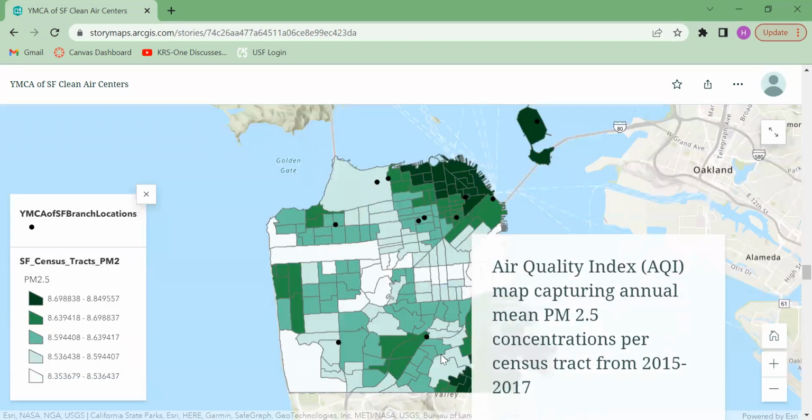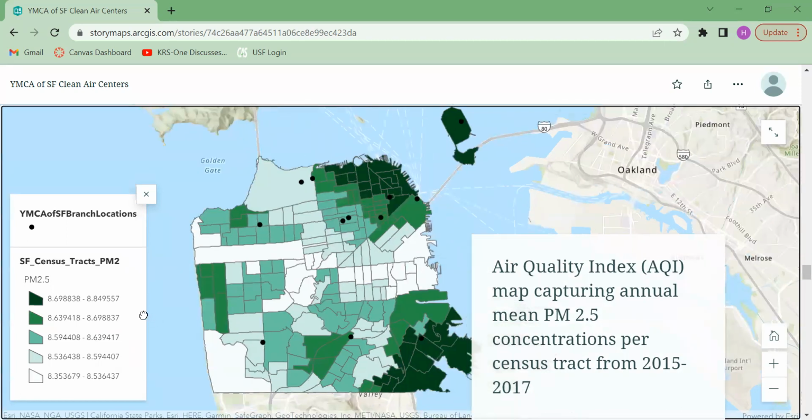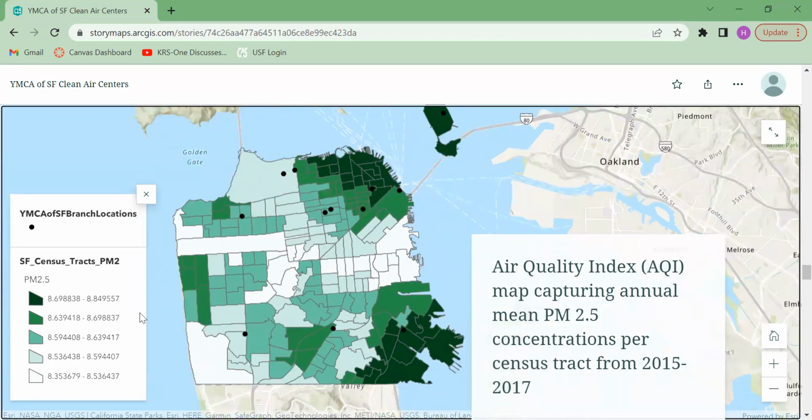And as Ben mentioned, we also used PM 2.5 concentrations to weigh our site suitability analysis. And we can see that some of those same areas, Bayview Hunters Point, Treasure Island, and Chinatown, that had the high asthma incidence also had a higher mean PM 2.5 concentration over the same 3-year period. Already, we can see some spatial correlation.